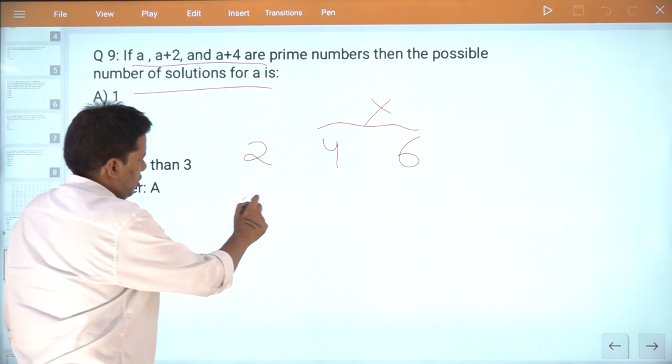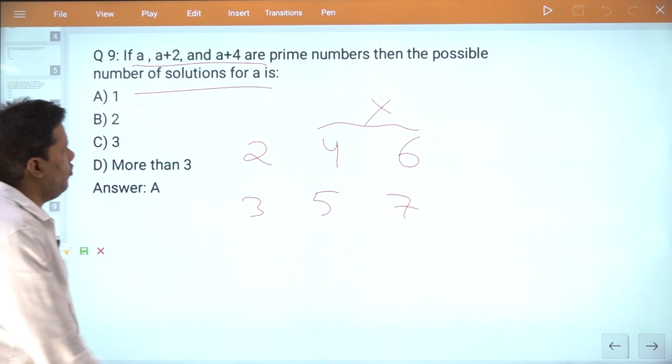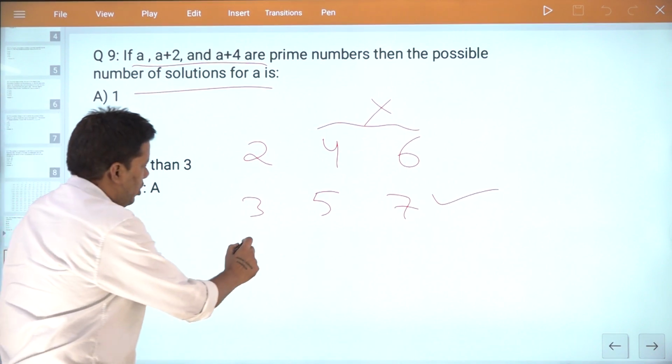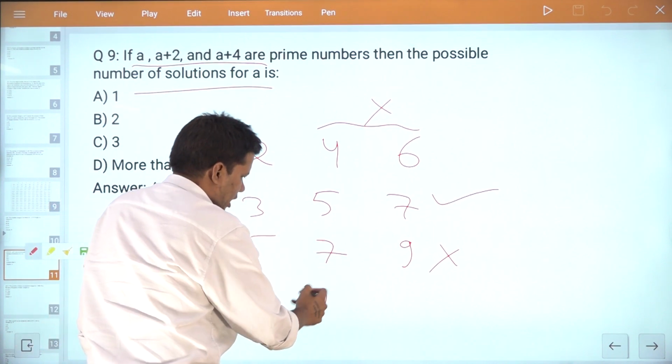Next combination: 3, 5, then 7. Here you will say, okay, all this is working. So I got one combination. Fine. Then you will move to the next part. Then you will say, okay, 5, 7, 9. You will say no. Then 7, 9. 9 is not a prime number.